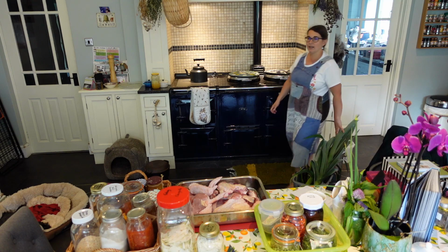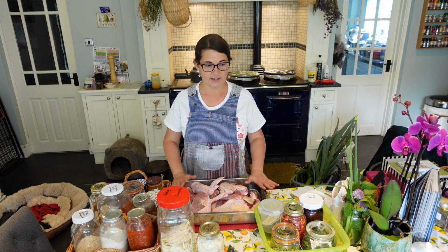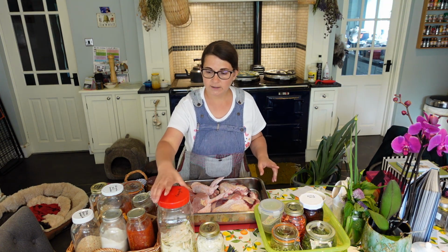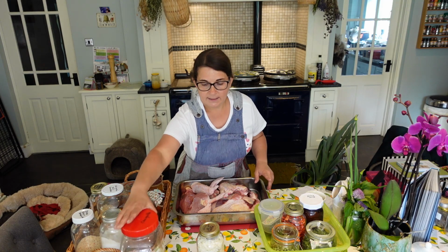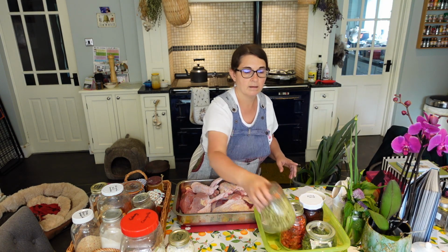what other ingredients I've got ready. So we've got lots of freeze-dried things. This is a chance to use up our freeze-dried goods. We've got courgette, onion, peas.